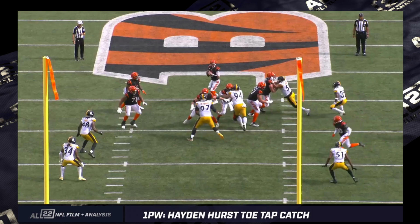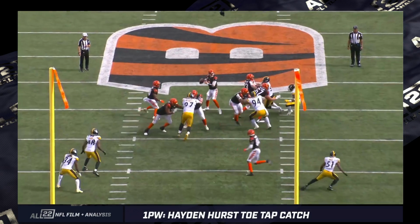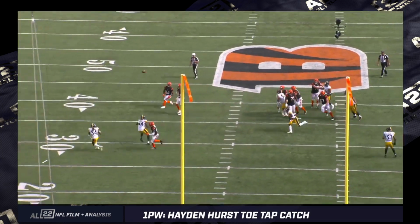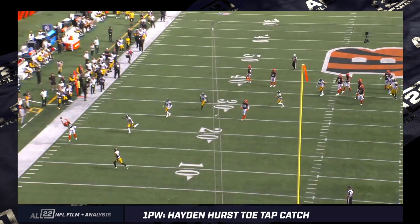I think the Steelers had exquisite film study prior to this game. They were uniquely prepared for a lot of the short timing routes that Burrow and Chase and a lot of other guys are able to execute very efficiently. But this was an amazing throw.